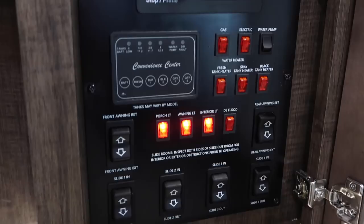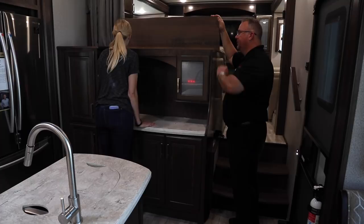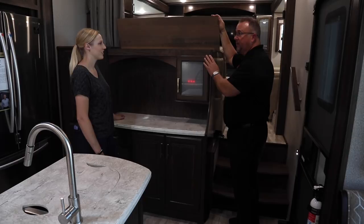Another thing that I've liked that they've done in this particular model is they've given you a little bit of hidden storage in here as well. Oh! When you lift up the top of your hutch, you have a little hidden storage compartment right here that, unless you own the Solitude, you wouldn't know is there. So it's a nice place to hide your valuables if you ever go out.